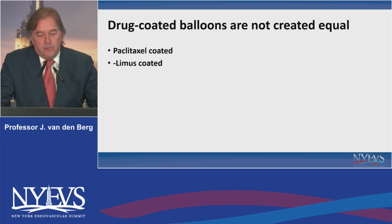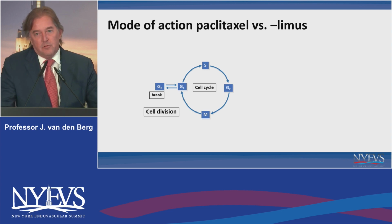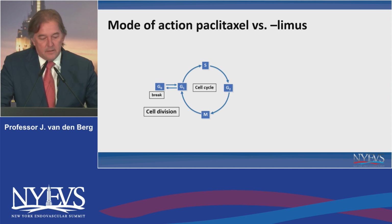And I think we can more or less stop here, because drug-coated balloons are not created equal. We have paclitaxel-coated and limus-coated, and I just want to explain a little bit the differences, and then I will continue with the data on mainly the paclitaxel.